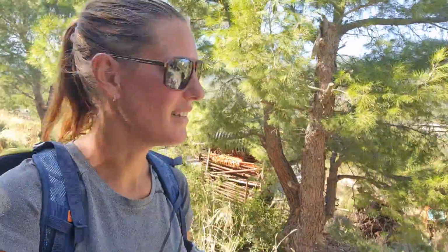We're gonna go to the tiny village. We took a little detour to actually get there, and we start to come around some houses, and it's actually really pretty.